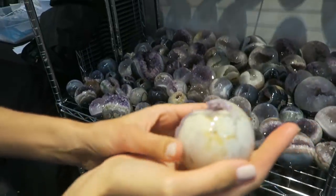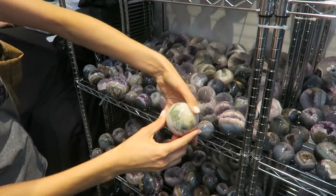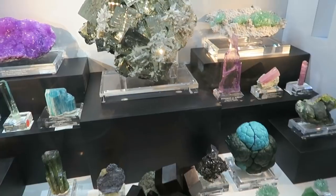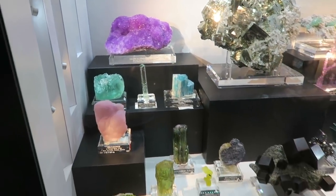Yeah. I like that one too. Flip it over. See? At a flash it looked like a globe. We're at the 22nd Street show. Some really fantastic specimens in here. Some pyrite, calcite, cool stuff.